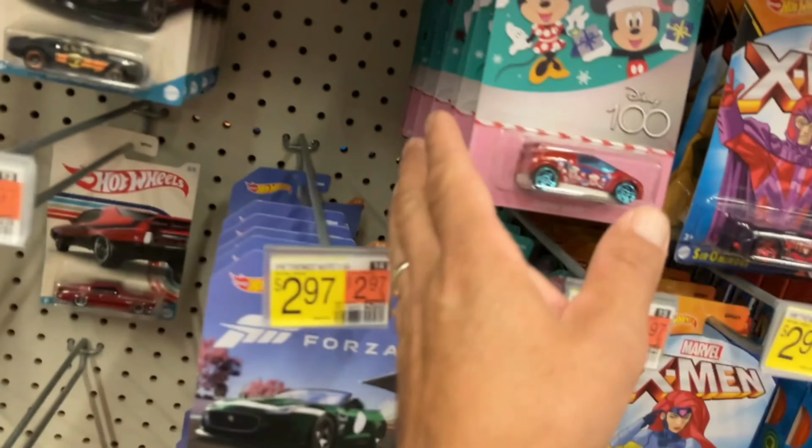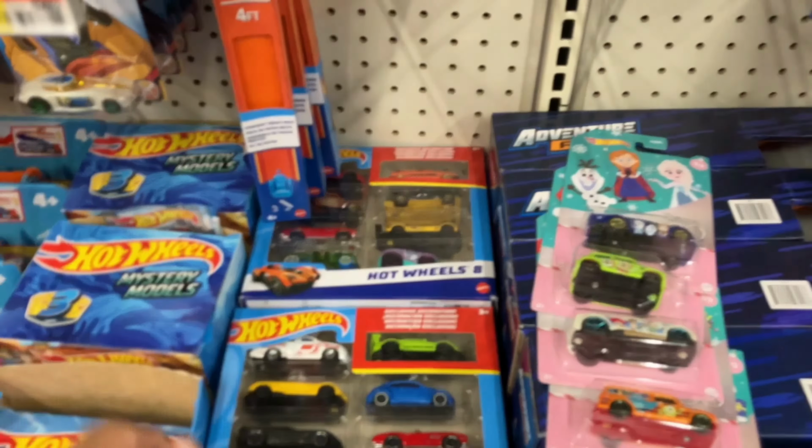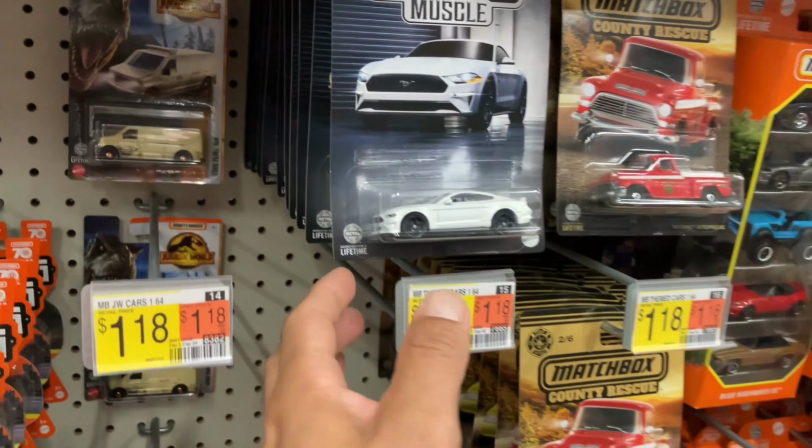All right, so probably they got 2 full sets. Very cool. We'll take one of those so I can show my wife. Big Disney fans. All right.